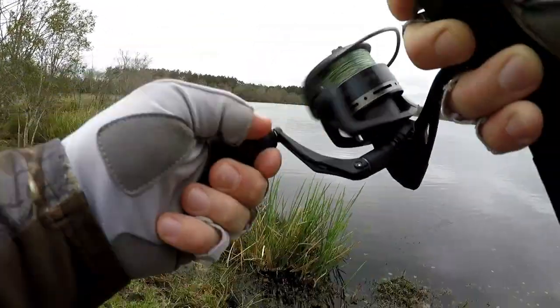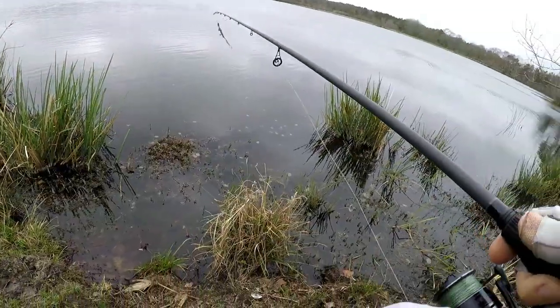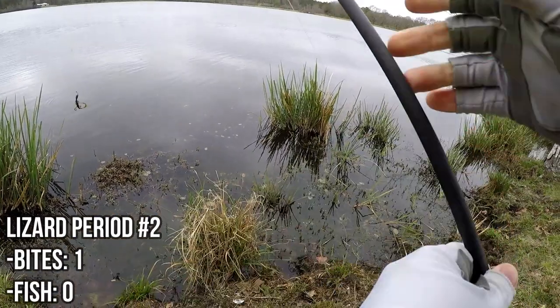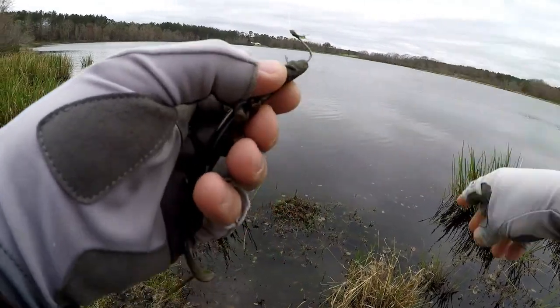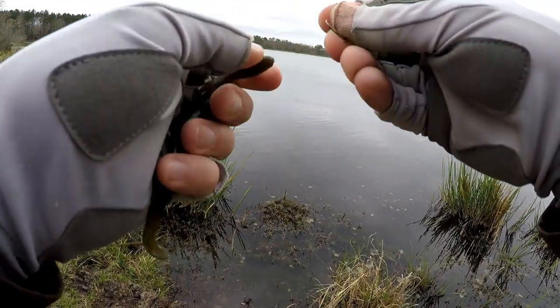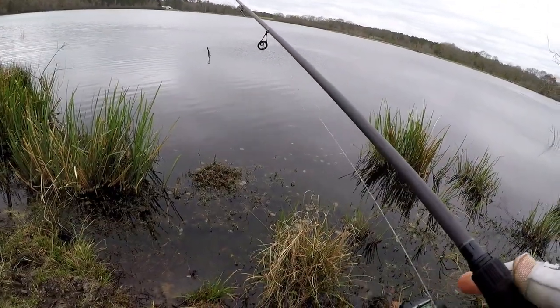Oh my God, no! No! Guys, that was the craziest thing I've ever seen. So I switched lizards again, but I decided to hook it differently. I hooked it through the head, and the action that it gives it is very unique, and I really liked it. And a bass just came up and smoked it.